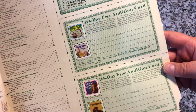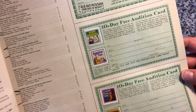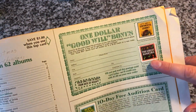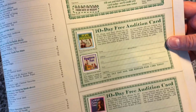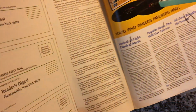And then what you would do is use these cards to mail away for the sets to audition them or trial them. And it's really cool because as you can see here, check here for stereo. Isn't that cool? You could say, yeah, I want stereo. No, mono is fine. These ones were filled out with the stickers attached and never mailed in. But yeah, typically they would send these to you, and then what you would do is trial them or audition them. And then if you wanted to keep them, you could. So this is super cool, this catalog here.